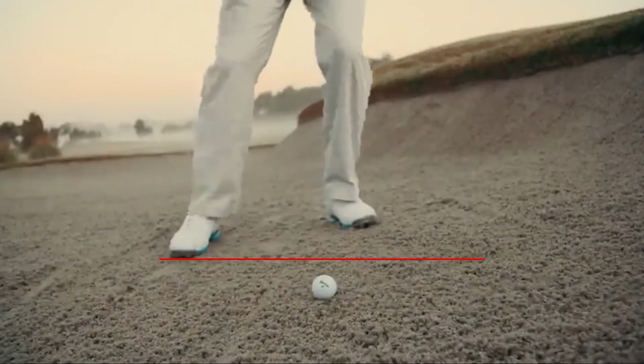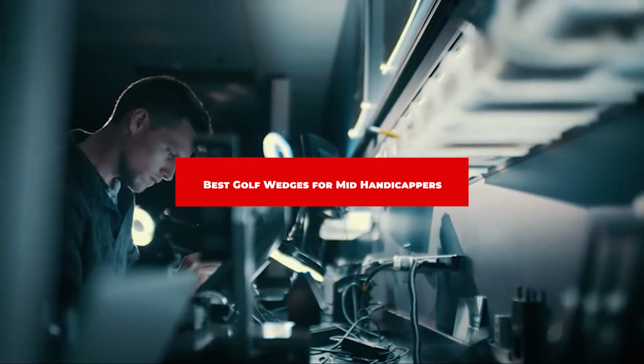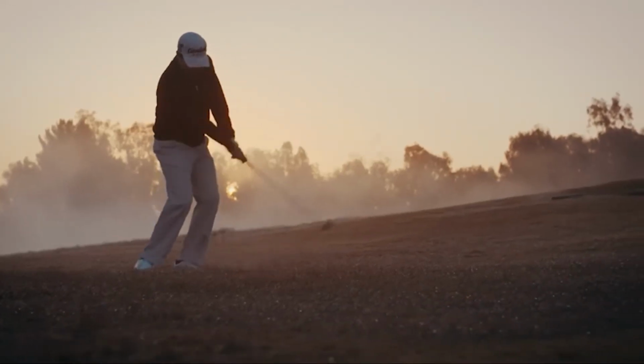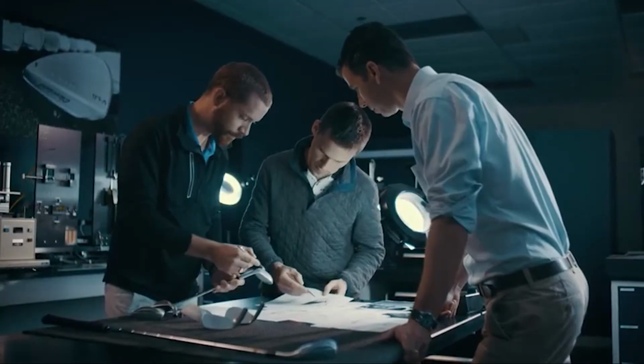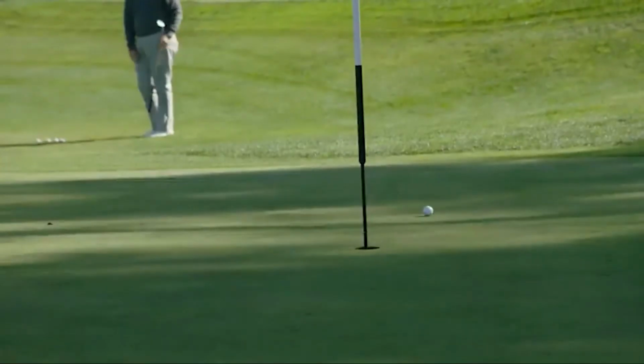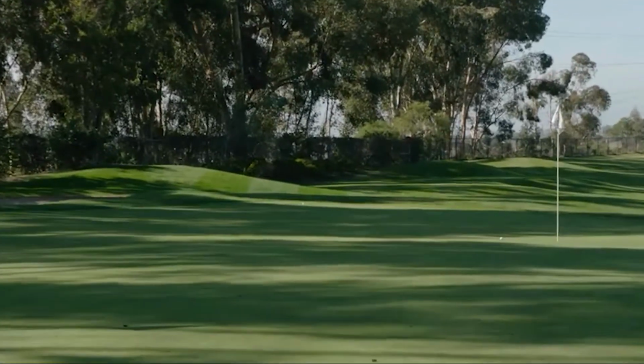If you're looking for the best golf wedges for mid-handicappers, here's a list you must see. We made this list based on our personal preference and sorted it based on their features, prices, quality, durability, reputation of the manufacturers and customer feedback. Also, we've included options for every type of customer. So let's get started.